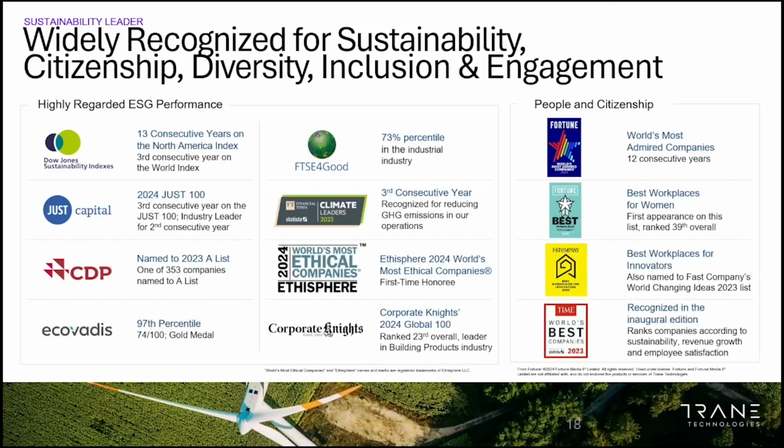We've been recognized externally. I'm not going to go through all these, but the one that I'm proud of is this latest one, the inaugural edition of Time's World's Best Companies. We were recognized by Time as being one of the most forward-thinking companies that are publicly traded.